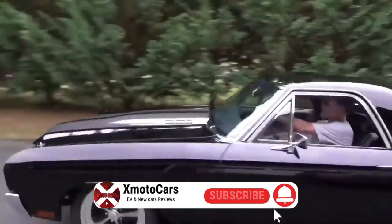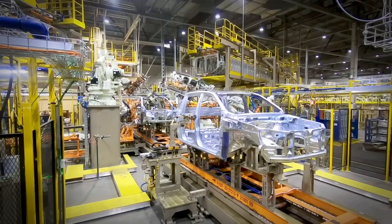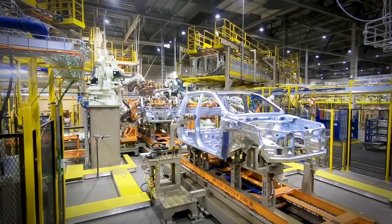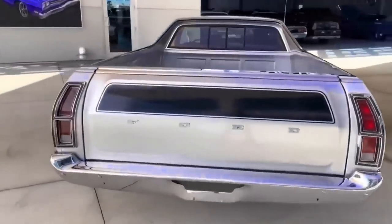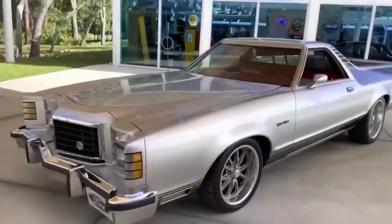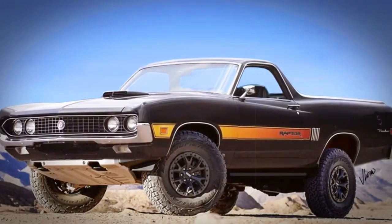But like all good things, the Ranchero's reign couldn't last forever. By the late 70s, dwindling sales and fierce competition from other players saw Ford pull the plug on their beloved car-truck hybrid in 1979. It was a sad day for Ranchero fans, but the dream never died. Fast forward to today, and that dream is about to become a reality once again.